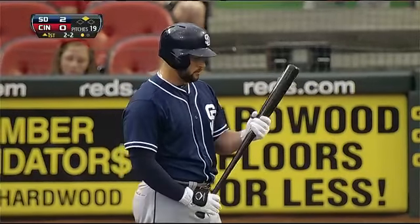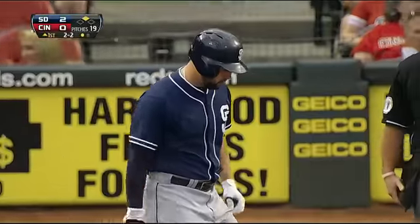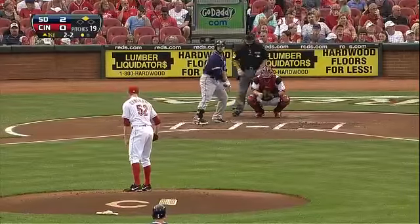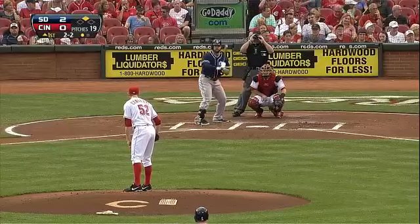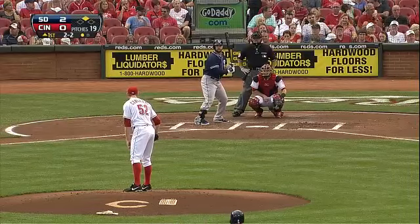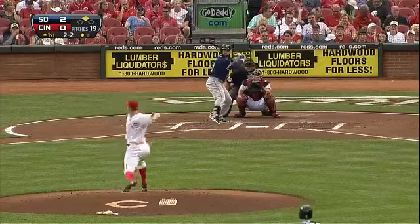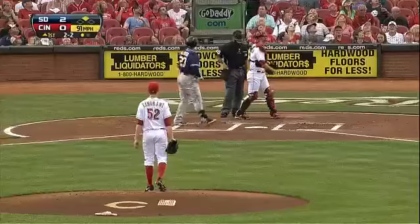Well, a good night for the Reds here last night. They win. The Pirates lose against the Colorado Rockies. The Cardinals lose at home to the Cubs, so the Reds find themselves now just 2 games behind the second place Cardinals. Pick up a game and are 6 behind the Pirates.